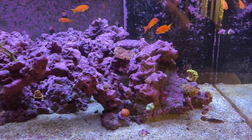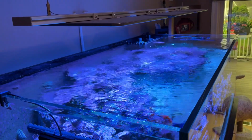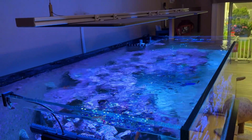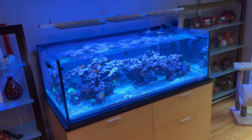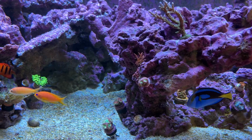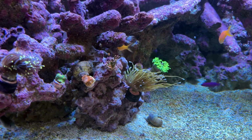So my final update is really on nutrients. This is the month that nitrates and phosphates are finally holding on their own without any issues. My nitrates are sitting around 11 to 15, and my phosphates are right around 0.09 to 0.1, 0.11, which is exactly where I want everything to be. And then alkalinity has been very stable, right around 7.8 to 8.2.